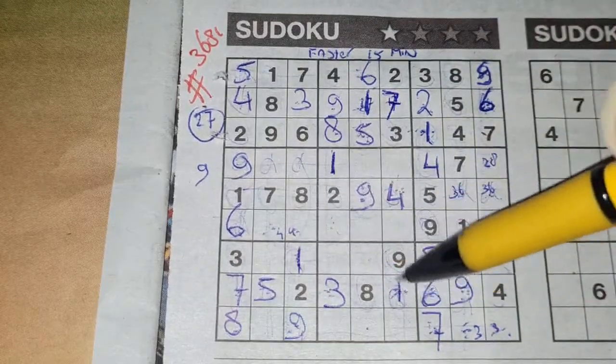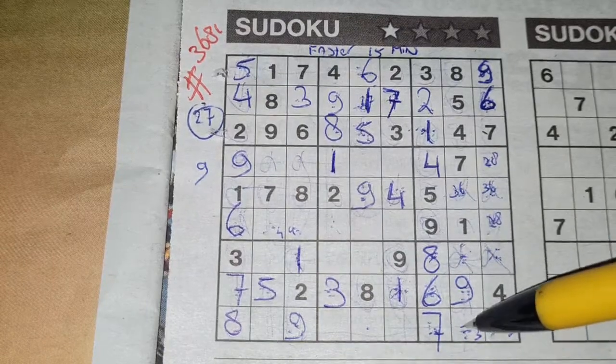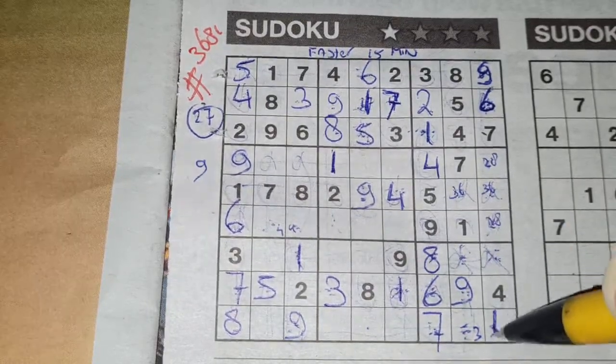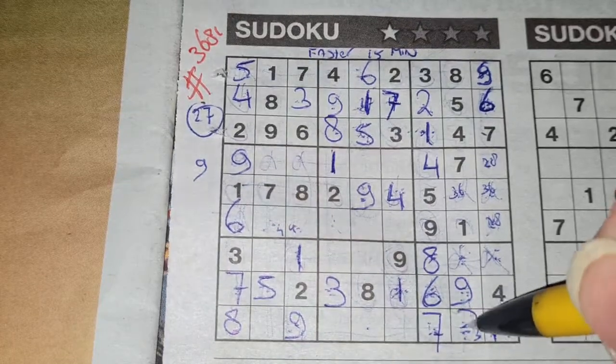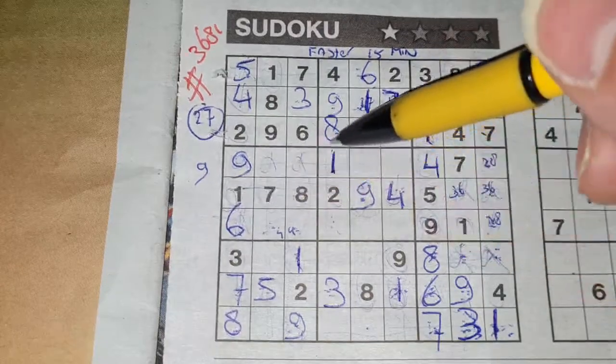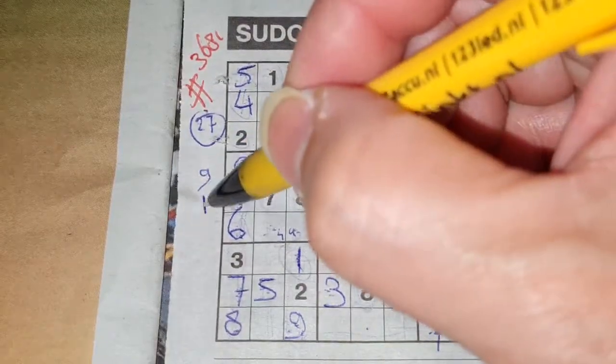1 in this row, 1 in the row below. So the last row, the only 2 places for the 1 should be here or there. We see there 1, no 1 there, 1 should be there. And I've eliminated the 3, so the 3 goes there. And all the 1s are used. I can see this is number 2, number 1.